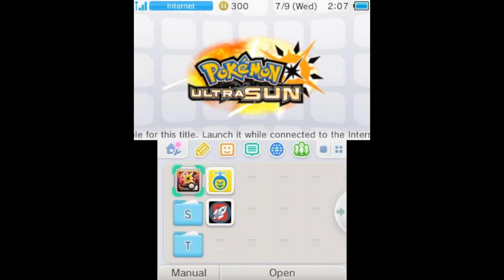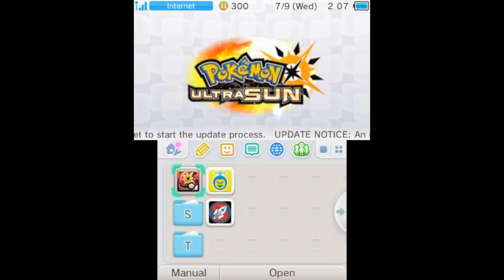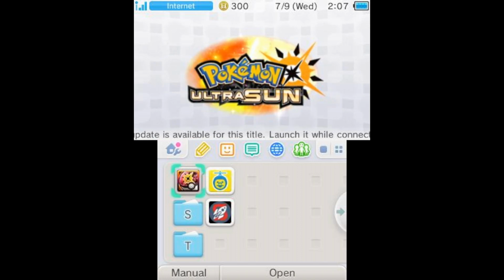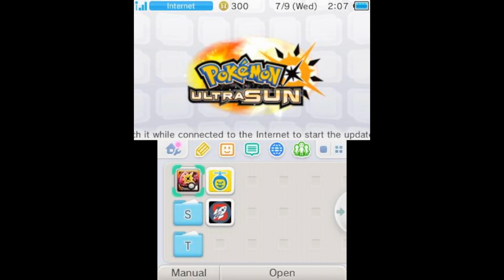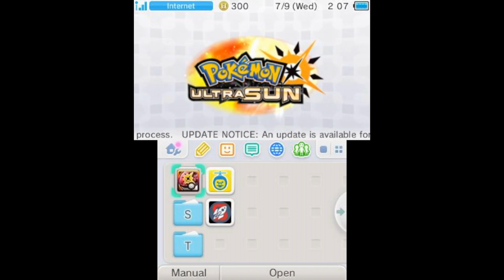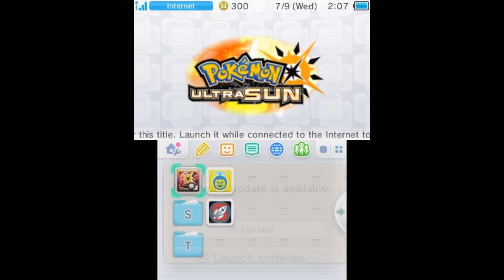Alright guys, so here at this screen, I recorded the two screens on the 3DS. If you look at the top one, it says Update Notice. An update is available for this title. So what I did is on this Metroid system, I hadn't played Pokemon Ultra Sun on this system. So I took the game and I popped it into the system. As soon as I did that, since my system is connected to the internet, it just brought up this notice saying, hey, the update is available. So I hit A to start the game and then Y to update.